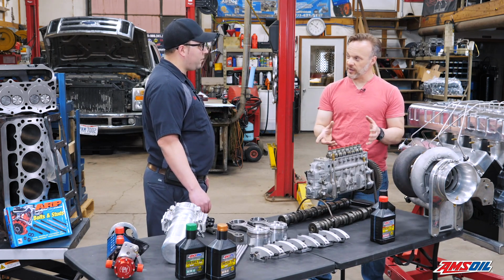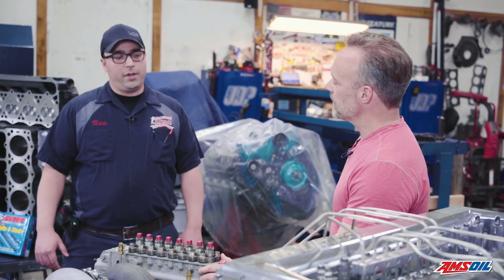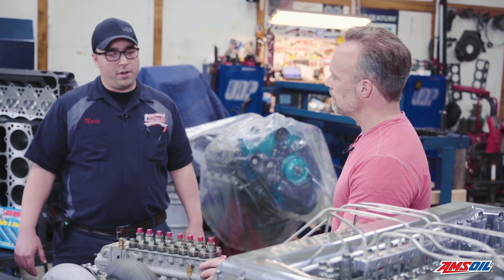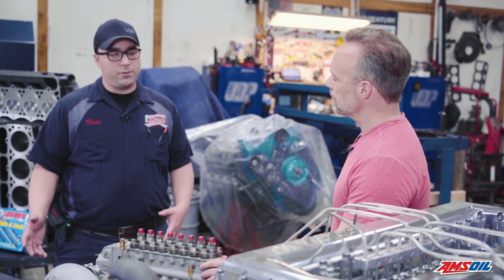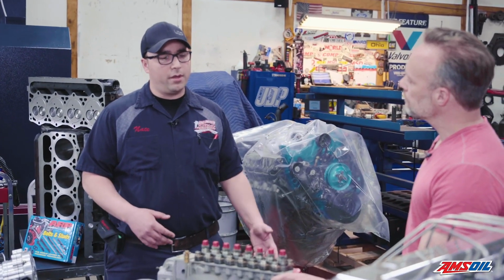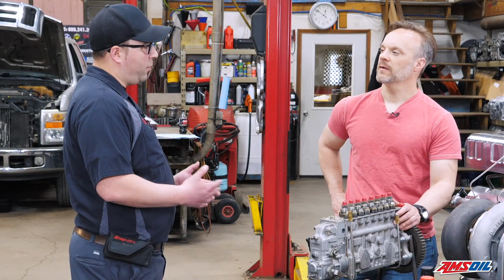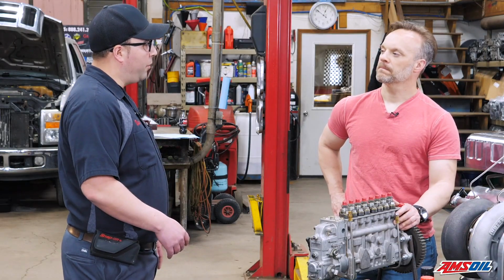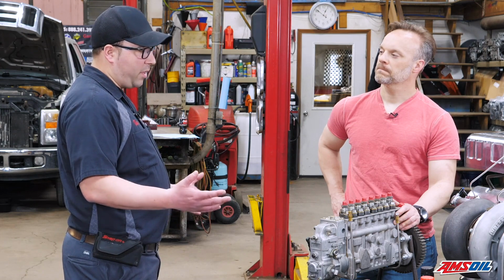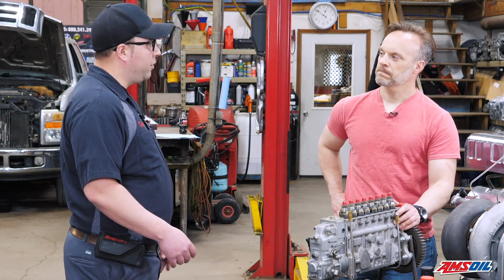What's the reliability going to be like with this? Am I tearing this down every couple of runs? Every year? When am I doing this? So reliability kind of goes back to the block as well. Like the factory castings, we were having issues with the head stud areas cracking on the factory blocks. So that's where you would want to upgrade to an aluminum block. But as far as the internal reliability, you shouldn't really have any issues.